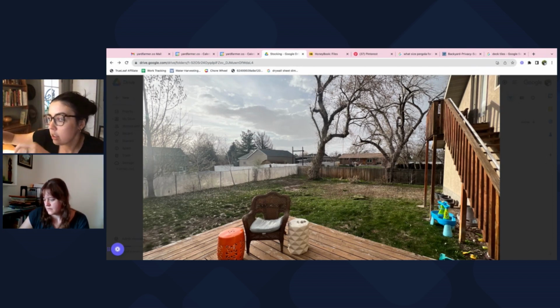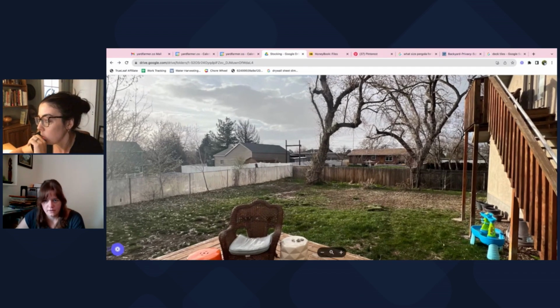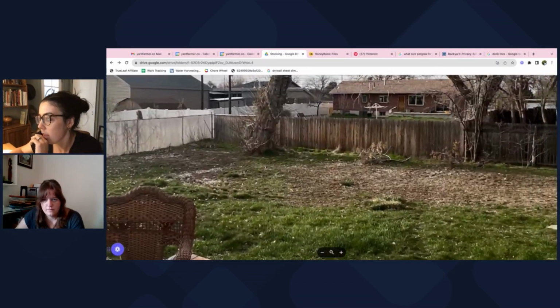You can literally see where the grass is not growing is a great indicator of where it is super full sun and super hot. Okay. And that's why we want to use this space as garden space in general.